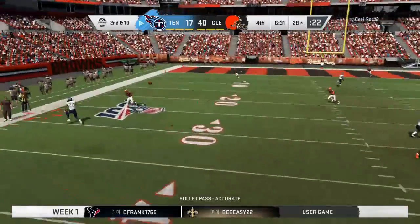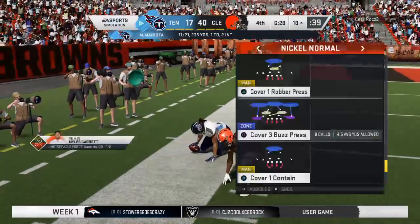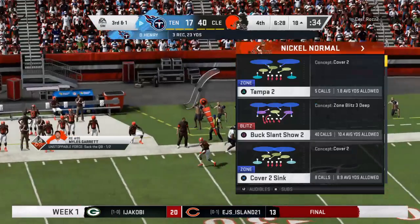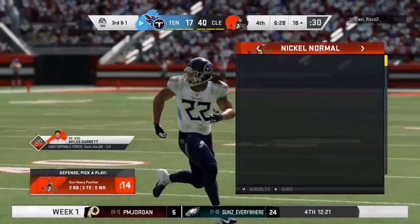To throw once more on 2nd and 10. Mariota. Henry's got it out on the left side. It's a 9-yard pickup on the play, and that'll make it 3rd and 1. Everyone's got to be able to catch the football. Doesn't matter what position you play, but if you're on offense, be aware a ball may come your way.